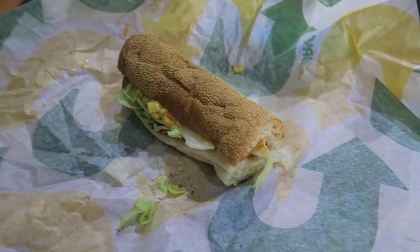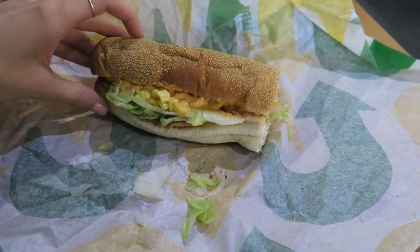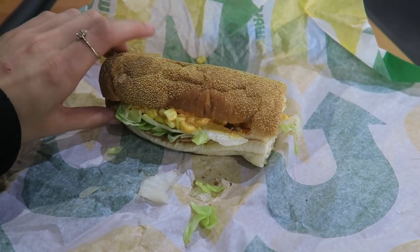So guys, we have made it to Subway. I got my usual lettuce, sweet corn and Southwest sauce with some salsa sauce inside as well. Oh, so good. We have actually decided that we're gonna go to Milton Keynes to go to Dunelm because we actually have to pick up a present for Matt's mom for her birthday and we still haven't got one. So we have to go get one today.